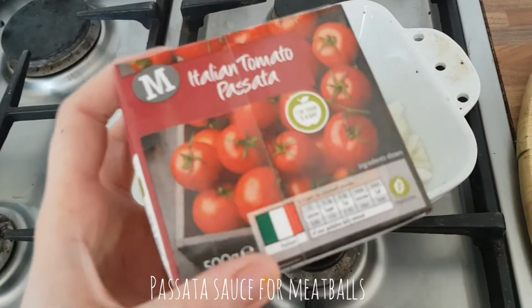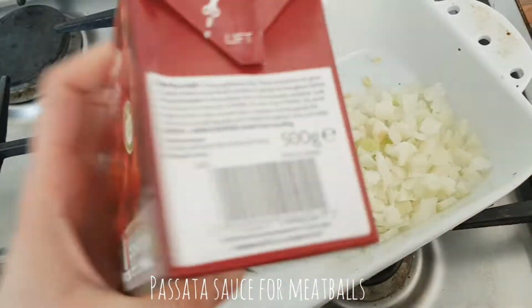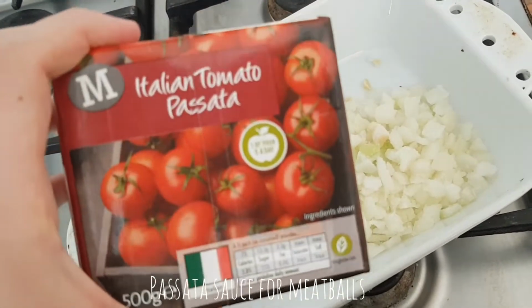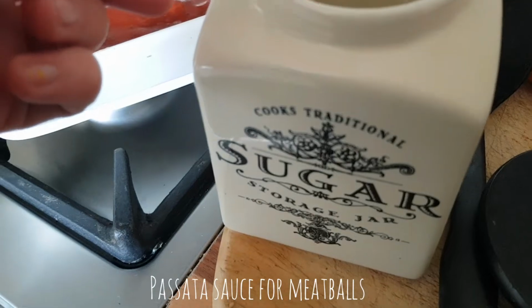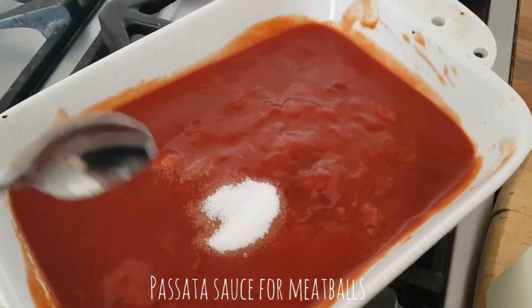While everything is cooking, I'm going to make the tomato sauce. So I'm just going to use passata, add onions, a bit of carrot and a tiny bit of sugar. The sugar is to reduce the acidity of the tomato.